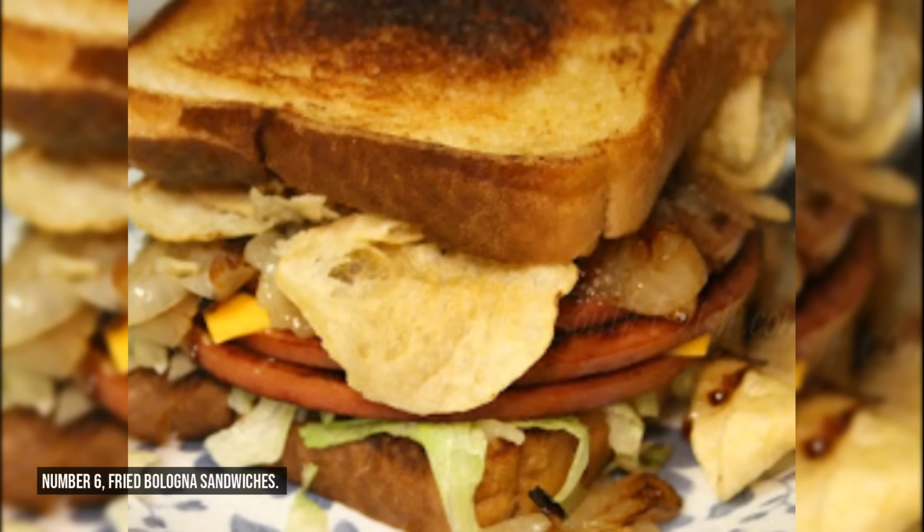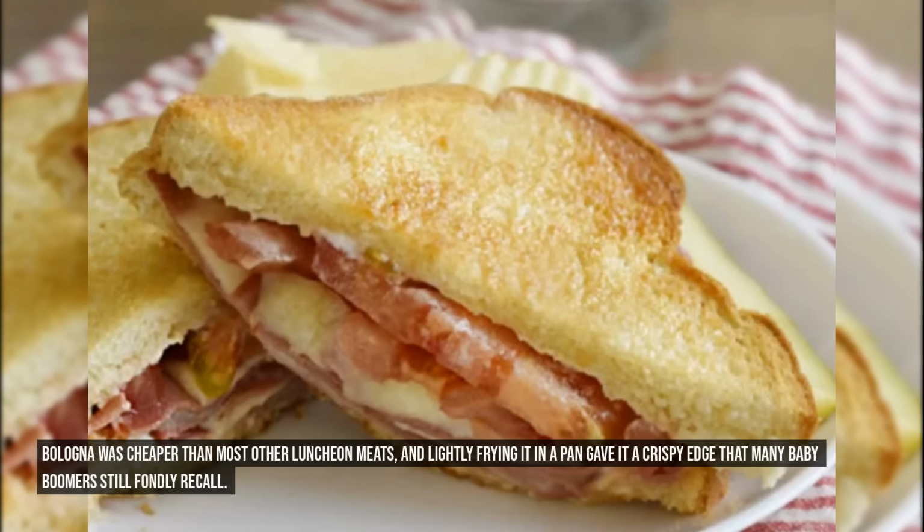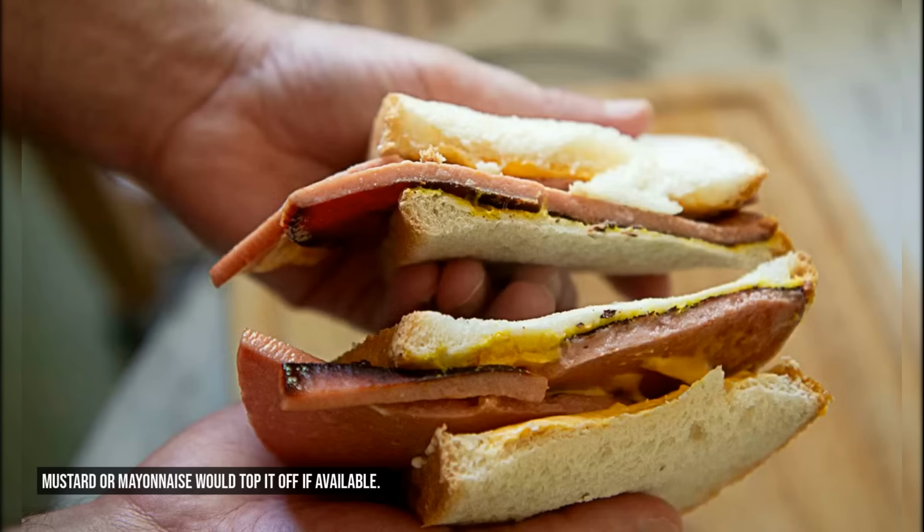Number 6. Fried bologna sandwiches. Fried bologna sandwiches became symbolic of frugal lunches throughout the 1970s, especially in parts of the Midwest and the South. Bologna was cheaper than most other luncheon meats, and lightly frying it in a pan gave it a crispy edge that many baby boomers still fondly recall. An in-depth look at nostalgic food blogs and discussions indicates that these sandwiches often included a slice of processed cheese, usually the government-supplied variety or an inexpensive brand. Mustard or mayonnaise would top it off if available.